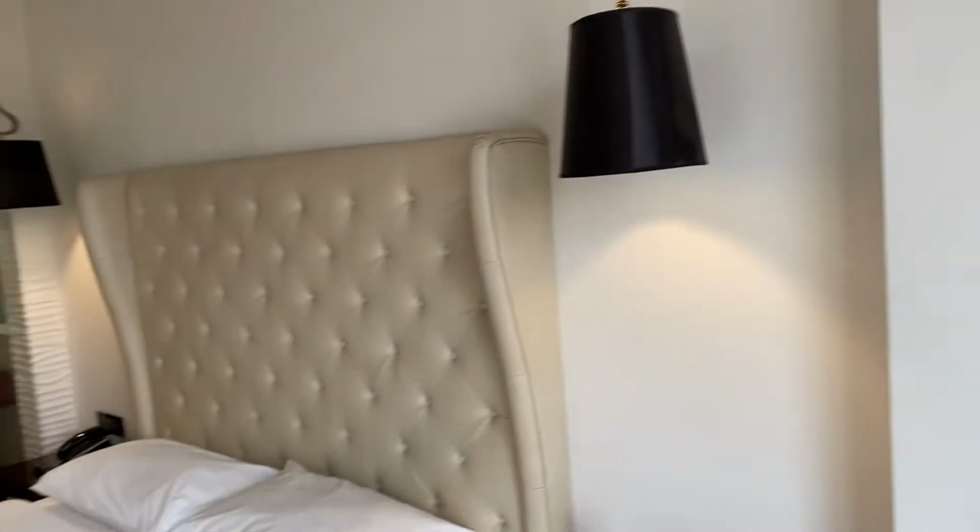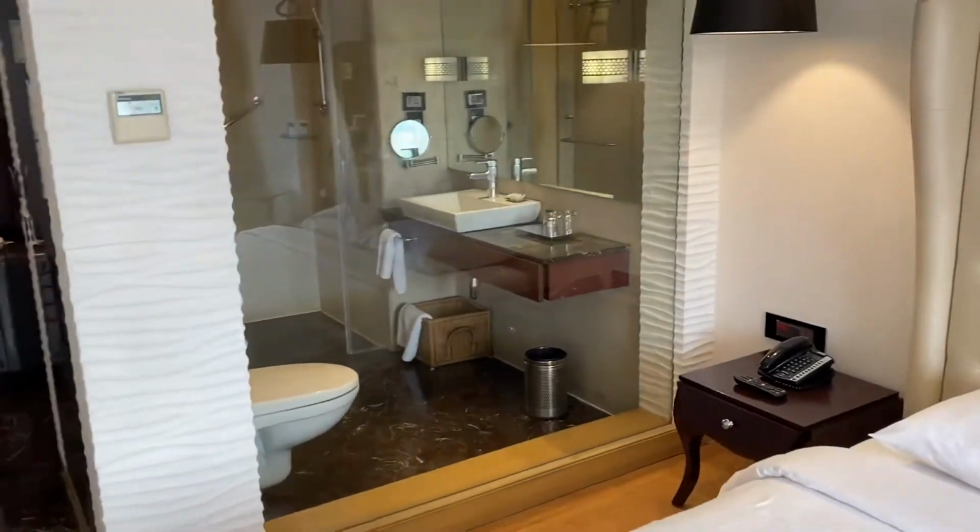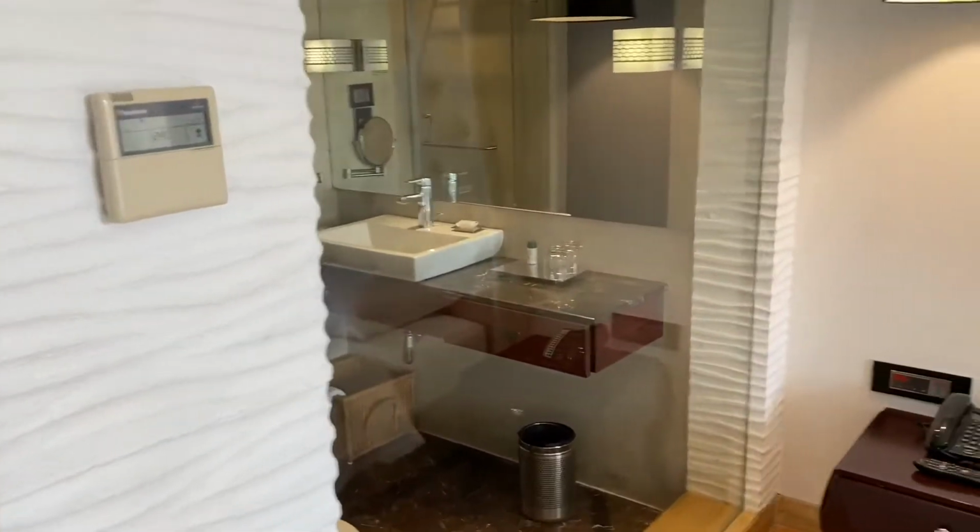The toilet comes with a see-through glass. Of course, you can drop down the curtain for your privacy, especially if you are on a twin sharing accommodation.